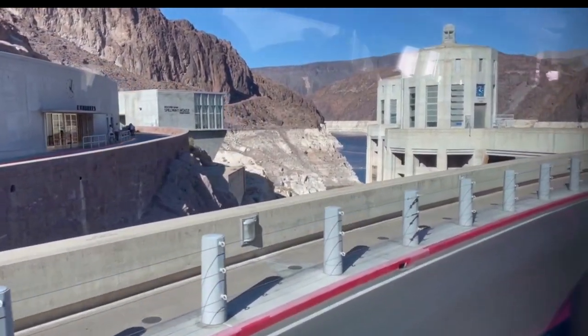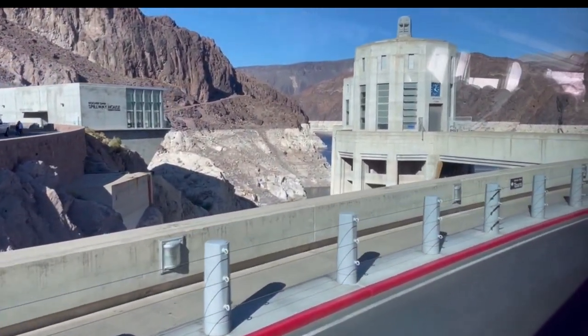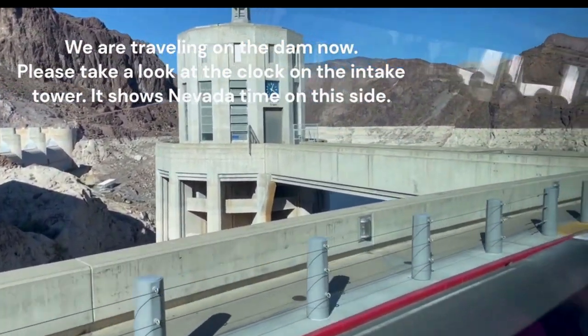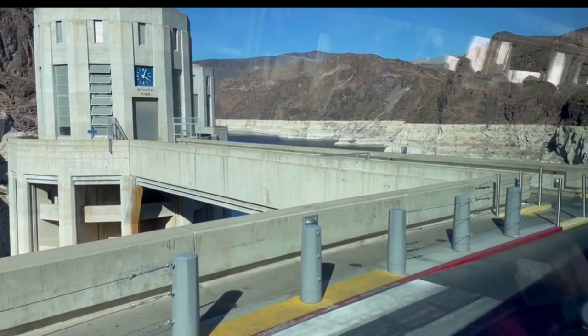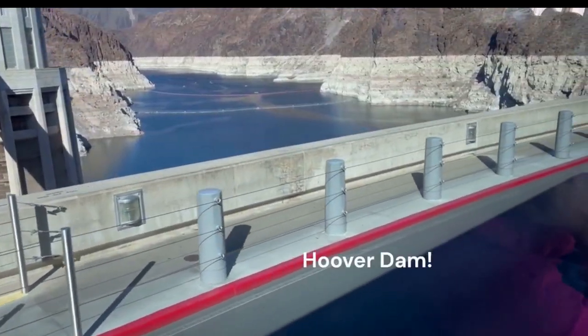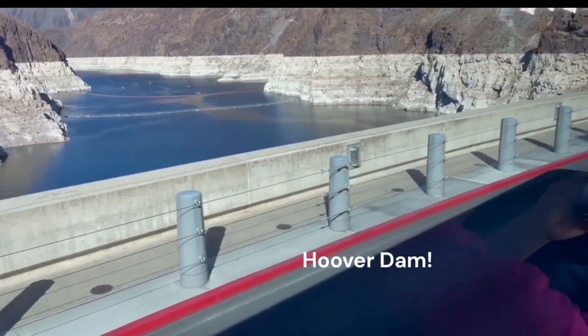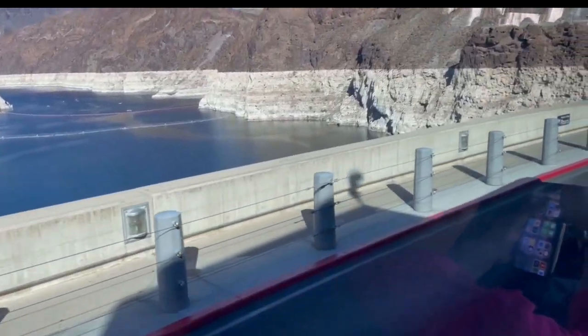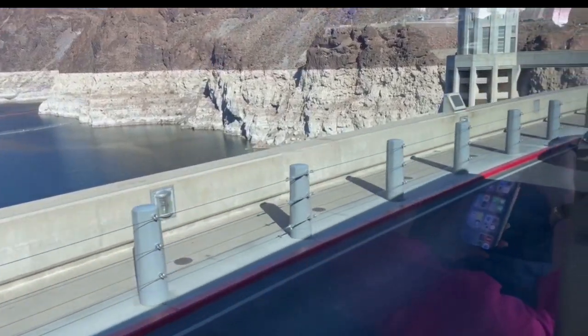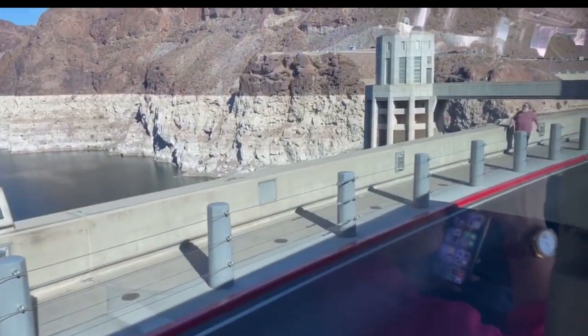Now up here, one thing you want to keep in mind, it's not impressive up here. It's thin, it's narrow. It's only 45 feet wide. That's 14 meters up here. But if you go all the way down to its base, it's built kind of like a pyramid. So up here, it's 45 feet. Down at its base, it's 660 feet thick of solid concrete, more than two football fields laid end to end.